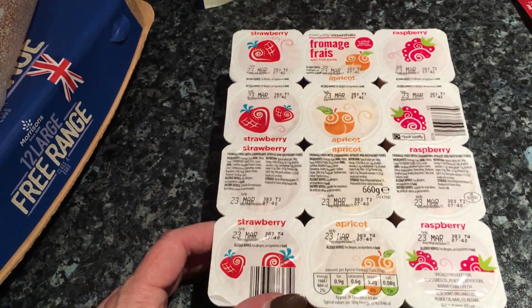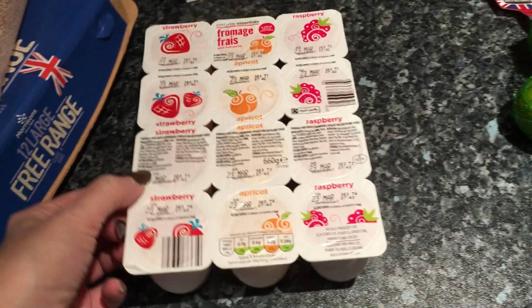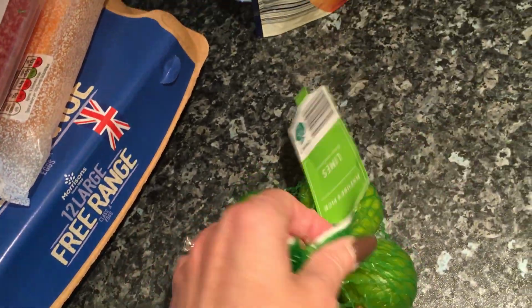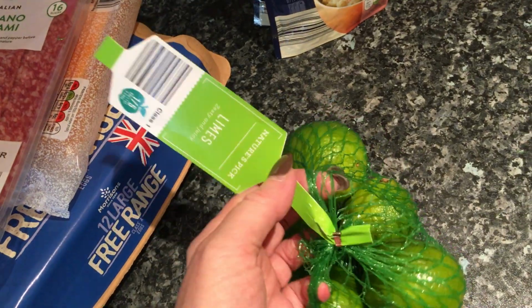I've never had these little yogurts. I think they're for children, but they're 85p for 12, so they're tiny, so I probably need 2 or 3, but that's fine for 85p. The limes were part of the Super Saver 6 or something, so you get 5 limes for 69p. Goes in my water, drinks, put it on prawns or anything like that.